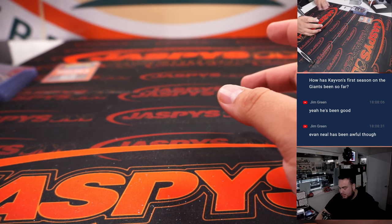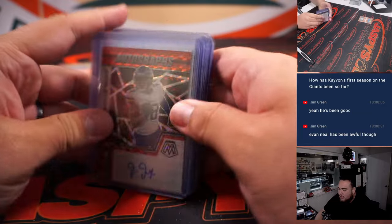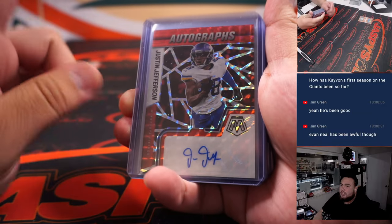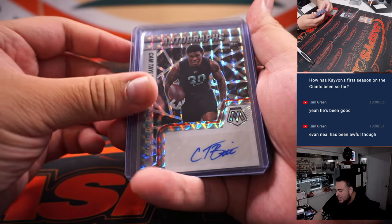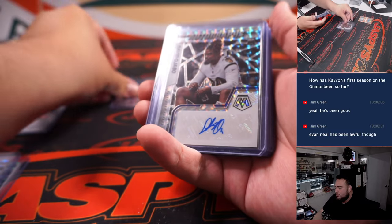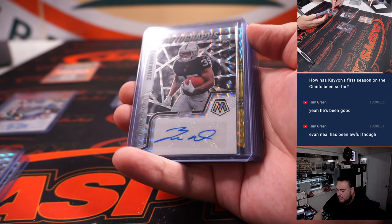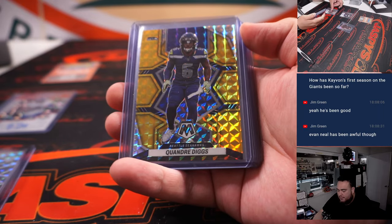Alrighty, guys. So, there you go. First six boxes in the books. Do a quick little autograph recap for you guys. So, Justin Jefferson for the Vikings. Pierre Strong Jr. for the Patriots. Cam Taylor-Britt for the Bengals. He did get one of those case hits, the bust. Tony Dorsett for the Cowboys. David Ojabo for Baltimore, Zamir White running back for the Raiders.